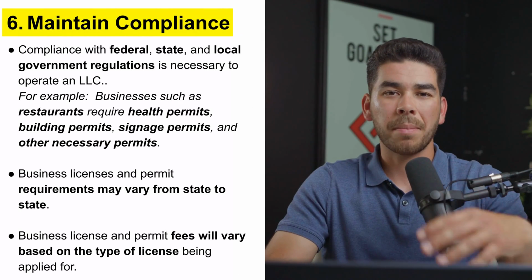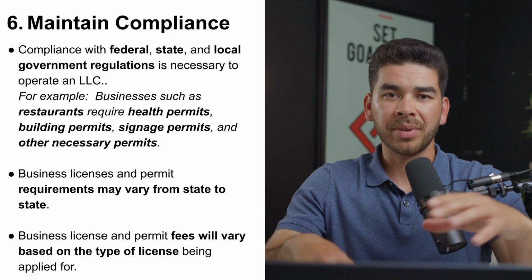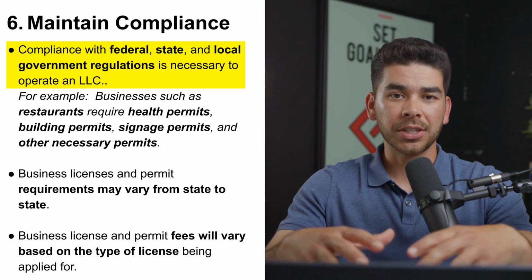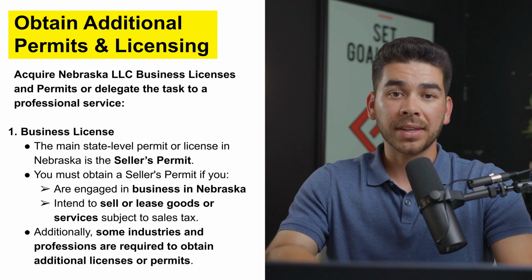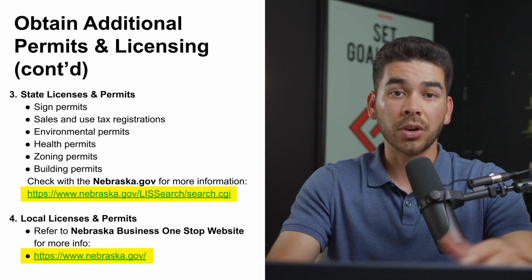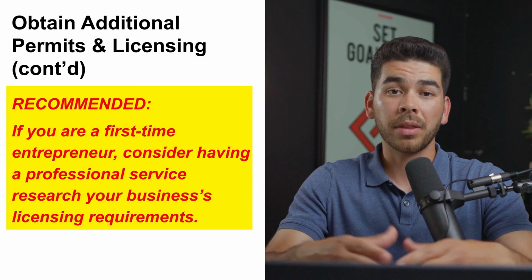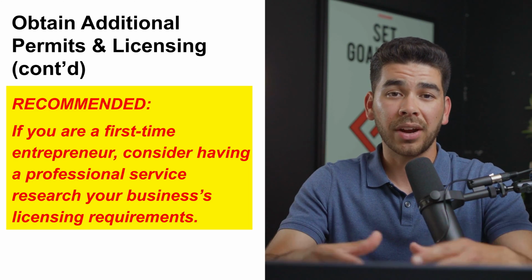Okay, now that we've set up our LLC, there's a couple steps that we need to do after forming our LLC. So the first one is maintaining compliance. Now we won't go into too much detail here because it's going to vary on what type of business you have, but just know that you're going to need to follow all federal, state, and local regulations. You'll also need to make sure that you obtain any additional permits and licensing in Nebraska. I know we went through this really briefly. Just go ahead and pause the video if you have any questions or you need to go to this website here. And then obviously, if this is your first time starting a company, we really recommend that you use a professional service to help you out with making sure that you're compliant in every area that you need to be.